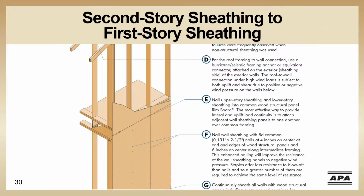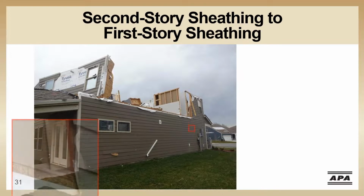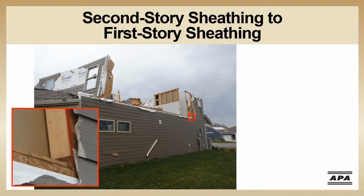As we move from the roof to the connection between stories, we find another weak point. This too is an area where we see a lot of failures. Here is an example of a home that did not account for uplift at this junction. Instead, it depended on nails in withdrawal to transfer the lateral and uplift forces from the upper story to the lower story. A closer look at the detail at the base of the second floor wall shows that the wall sheathing stops at the bottom plate, while the first floor wall sheathing stops just below that.